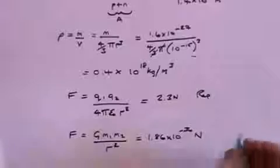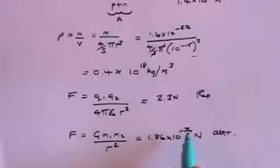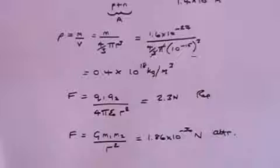In other words, that's an attractive force, but it's so trivial, 10 to the minus 36, that it's nothing compared to this. And so the answer is that protons should not exist inside a nucleus, but clearly they do. There must be a reason for that, and the reason is that there is a strong force which overcomes the electrostatic force.